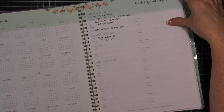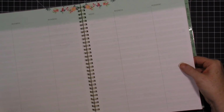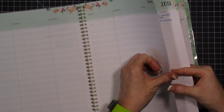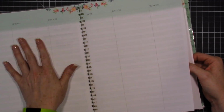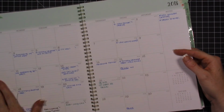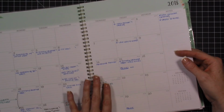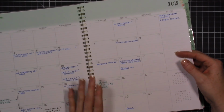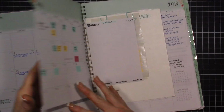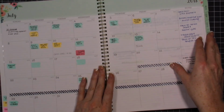The planner started in July, but it had a May, so it has a contacts page. I don't care about the contacts page. It had a May calendar and then a June calendar, which I sort of used in June to just see, is this what's going to work for me? And what do you know? It does. So my July layout looks a little bit different.